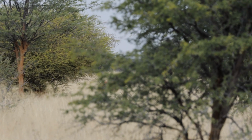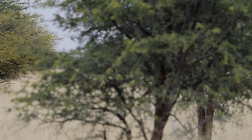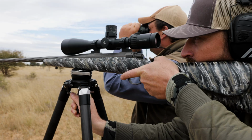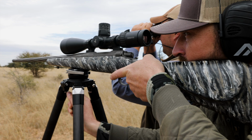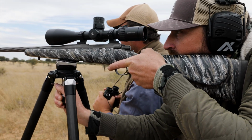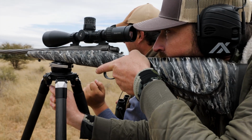Shaun has picked out the ram and Graham knows which one it is. Now it's walking left to right. Shaun tells him to stay on him, he's gonna stop. 258. Okay, mate, when he stops, I'm gonna stop him. When I stop him, you can take him.